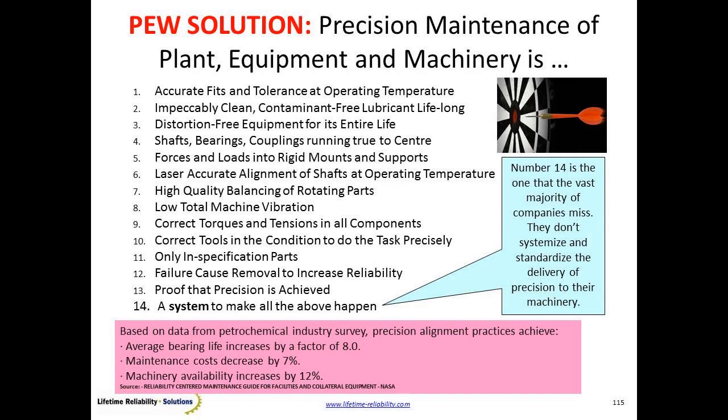So, touched on this yesterday, the 14 steps in precision maintenance thinking. We want people to adopt these 14 things, build those into our processes of maintaining plant, of operating plant, and by doing laser aligning, and by ensuring our shafts and couplings and bearings run true, and by ensuring our machine is distortion free, by doing those, we will produce reliability. But until we do those, we cannot get reliability. So yes, here are the answers. Do these things and you'll get better results, but you've got to do them. I can just talk about it.